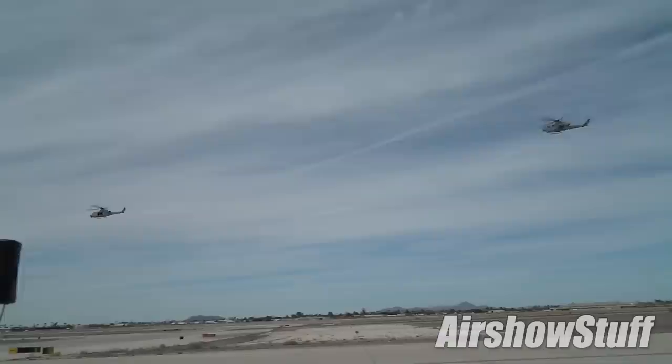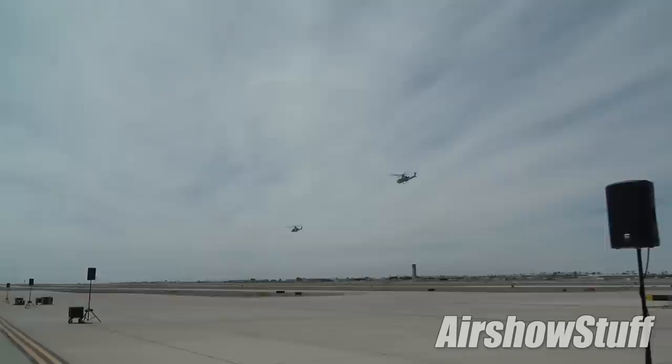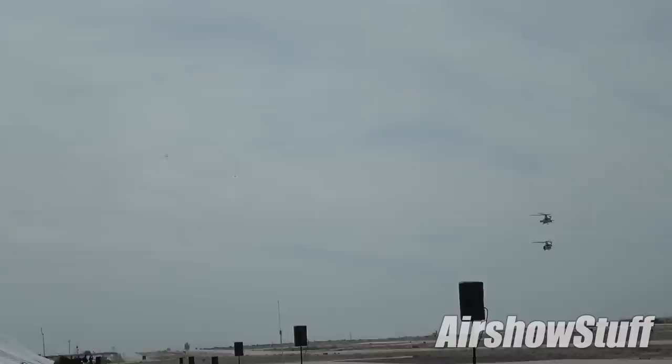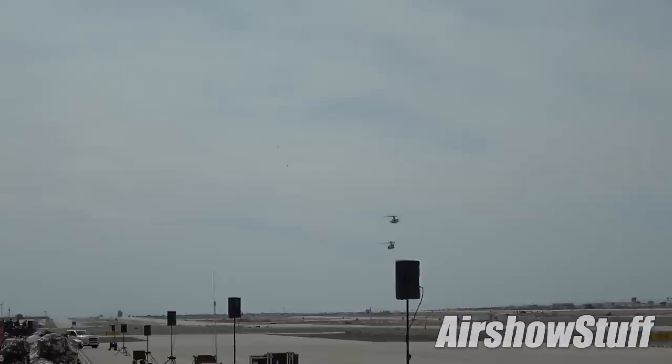So F-5s are set up for a head-on pass now. Again, it'll be a right-to-right with the helos flowing to the south. It's usually about a 400 to 450 knot merge. 500 feet is the lowest we'll go to train with the helos. And post that, you pick a direction to turn, usually to test the flow decision making of the helicopter pilots.